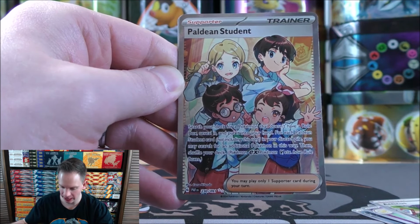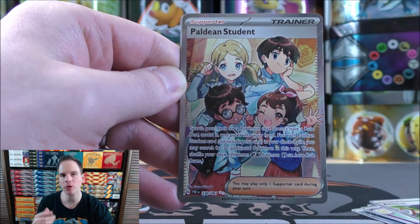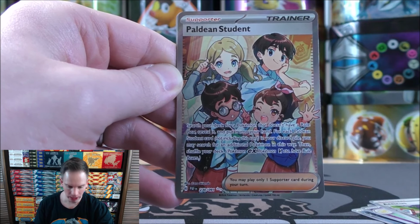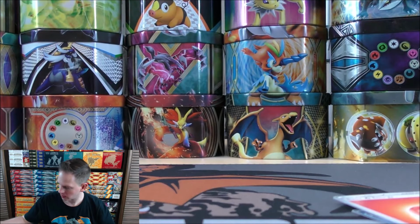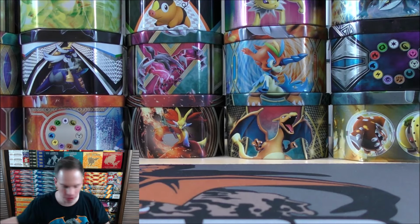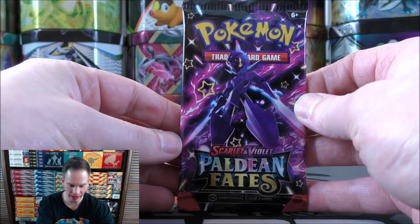Now, is this the exact one? This is the other one from the set. So pulled 2 of the 5 full art trainer cards available in this set out of what? 7 packs that have opened so far, so not bad at all. I do like opening up 151 where you have that chance at a holofoil energy card to end the pack. That'd be almost too much for a set like Paldean Fates.